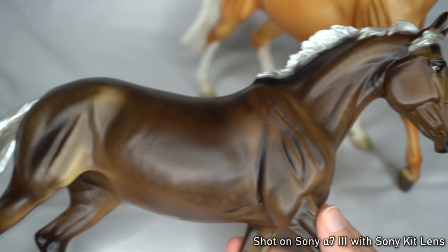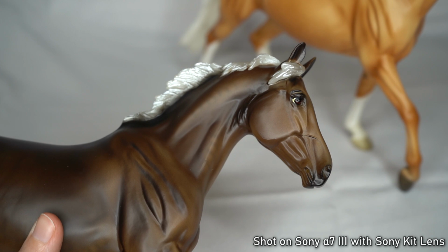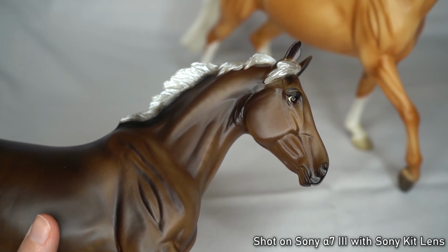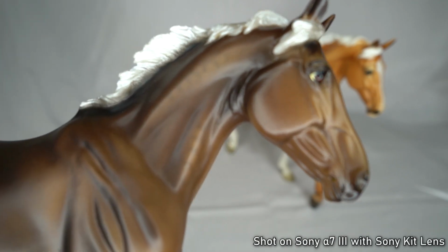This would also probably not be a problem if I shoot in 4K and then just crop in on the areas that I want a better close-up of. So while this is a minor problem, I do have ways that I can work around it right now.